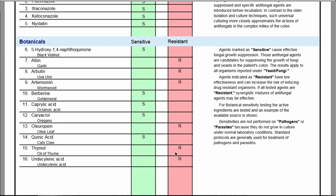And then there are certain things that I'm resistant to, like wormwood, garlic, interestingly, because I've tried to use that before for infections and things of that nature. Well, it turns out I'm resistant to it, so maybe I was wasting my time. Uva ursi, a common one for urinary tract infections, I'm resistant to that. Oil of thyme, and then undecylenic acid. I don't even know what that is, honestly. I'm not familiar with that one.